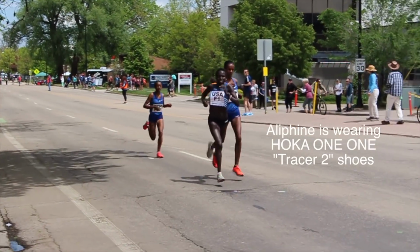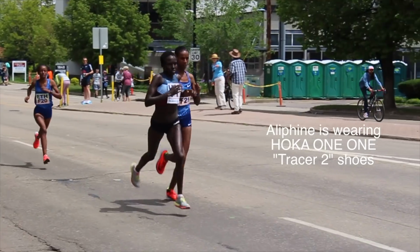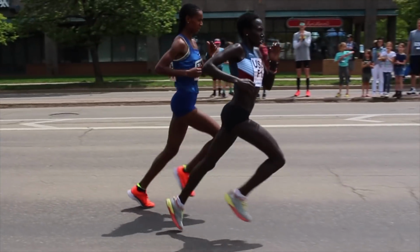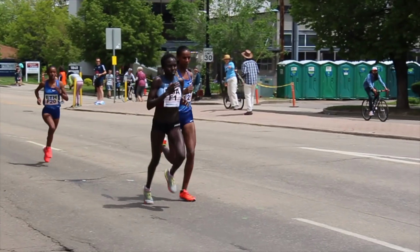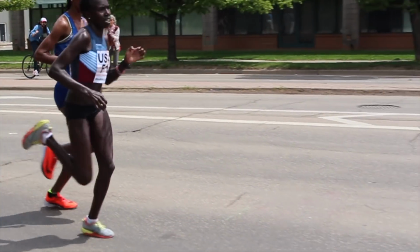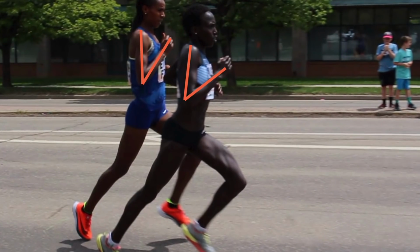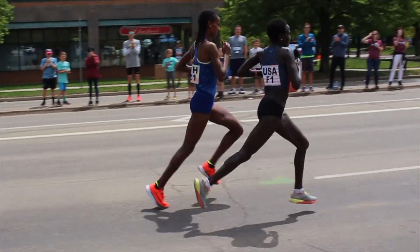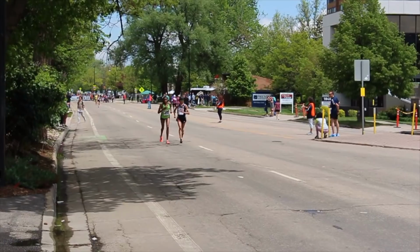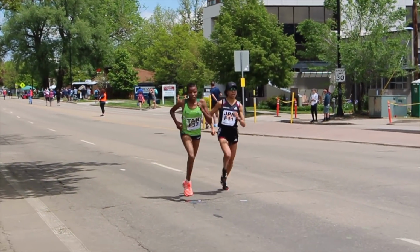You could see Hoka One teammate Alafine here in the lead. She's really throwing down. She's got a really fast cadence, really fast stride rate. You could see these top women have a very high arm carriage. The angle of their elbow joint is really high. They're thrashing their arms, doing whatever they can to try to power up this last kilometer in the Boulder and go for the win, being very competitive. Whereas some of the other runners, most notably a few of the Japanese runners, have a really low arm carriage.